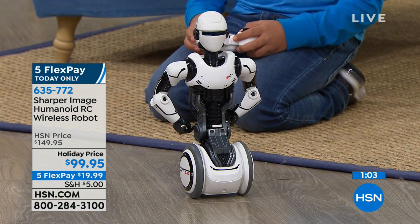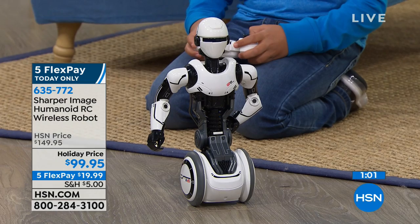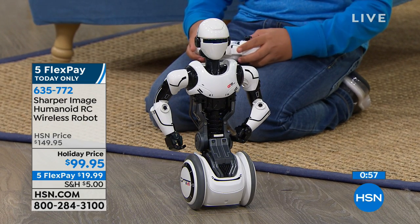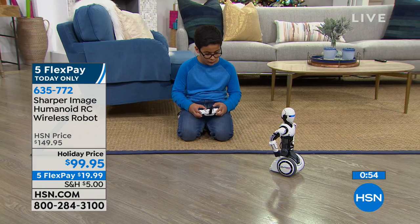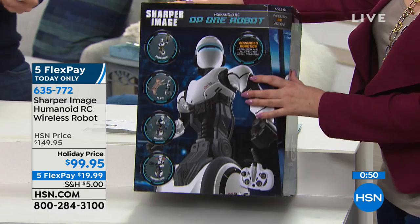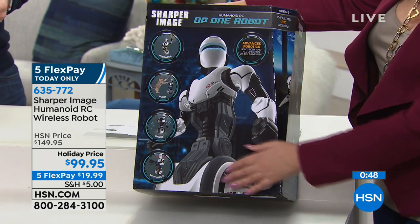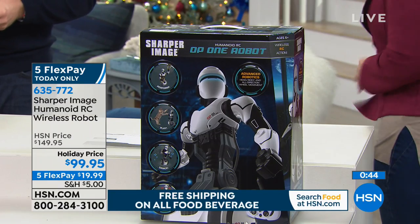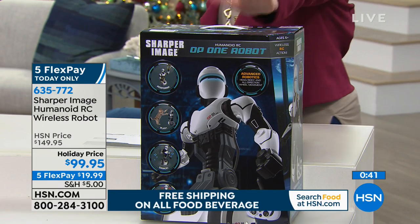Joe, do you have another airing after me? No, this is the one and only airing of the humanoid. And this is a really substantial gift too. Sometimes you get your kids a toy and it's a small box, but the box you're getting today is really massive. You wrap that thing up and put it under the tree. This is a wireless RC action robot. When they see that, they're going to flip. They're going to be so happy, whoever is the recipient of this.